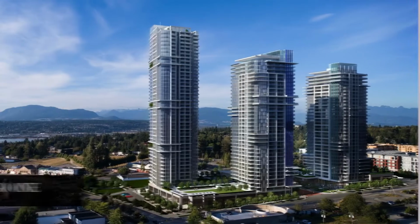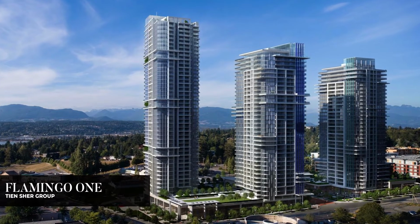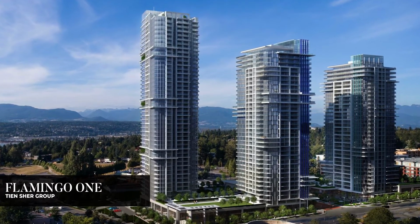Staying right in the heart of Surrey, our next project featured is TN Shear's Flamingo 1. This is the first of multiple towers within this master plan community within the Whalley district. When completed, this community will include over 1,200 homes, office, commercial, and retail space. The tower will include 374 studio, 1-bedroom, and 2-bedroom homes, in addition to a really strong amenity program.